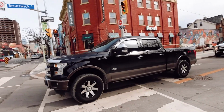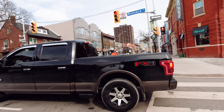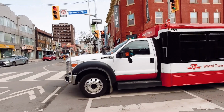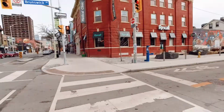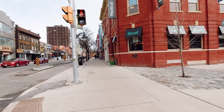Ford F-150, there you go. It's supposed to be the most popular truck. And that's a Ford F-450. Not messing around. And he's waving at us. He's like, hey, it's a Ford section. I'm going to get through this red light before I freeze completely. The wind died down actually.